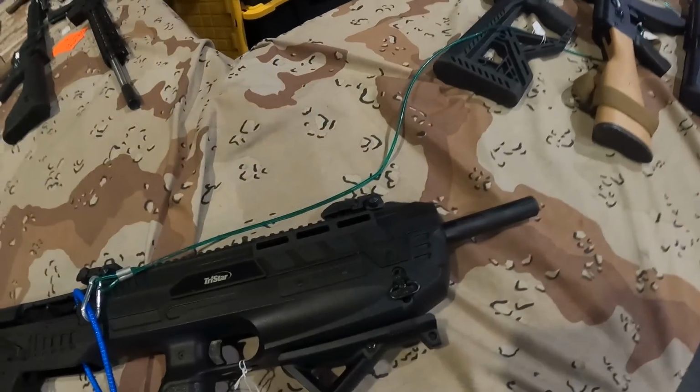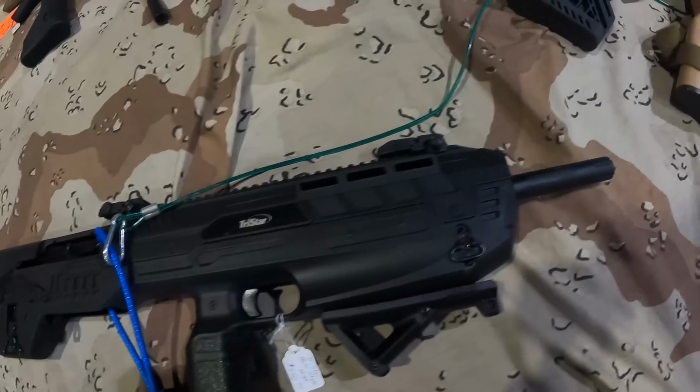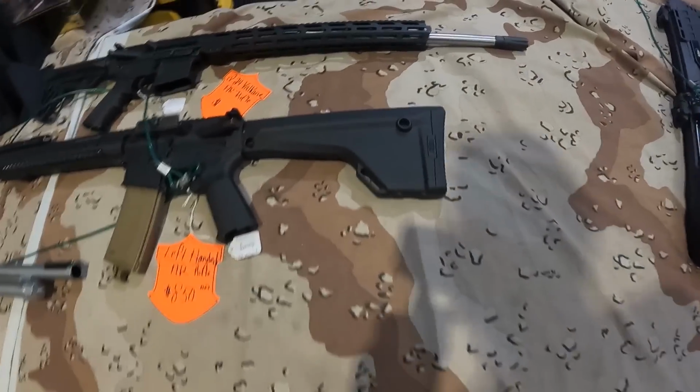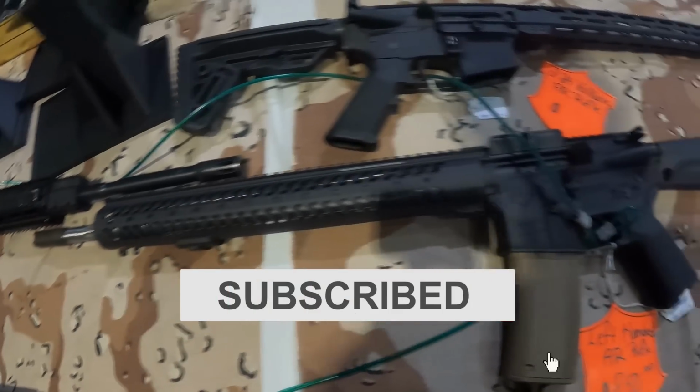I'm always like a damn kid in a candy shop. And the Halo gun, 550. Too bad I am a lefty and that would just eat my face up. But I do right here see a left-handed AR. I didn't bring 850 today, or that'd be a good buy for me.